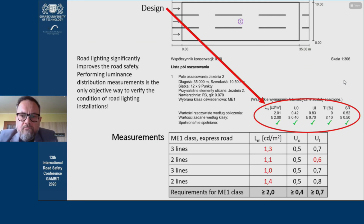But here I am presenting to you a result of calculation for a design where we have a road surface classified as ME1, where the luminance should be more than 2 candelas per square meter. Measurement indicates that the values are even half that, like 50% of the design. This means that the factors that I mentioned earlier were not really the reason. The differences are too big. The discrepancy is too big. Where do the discrepancies come from?